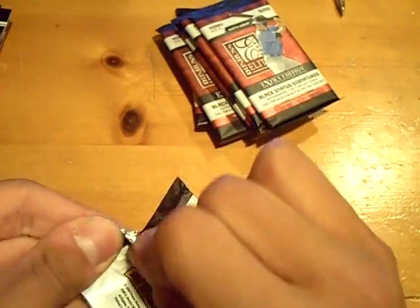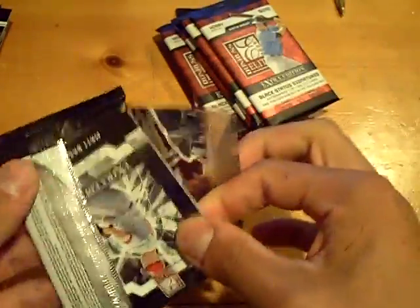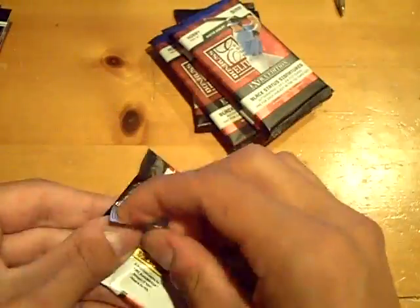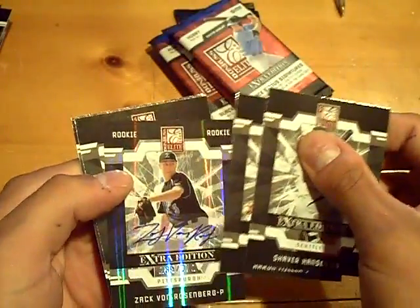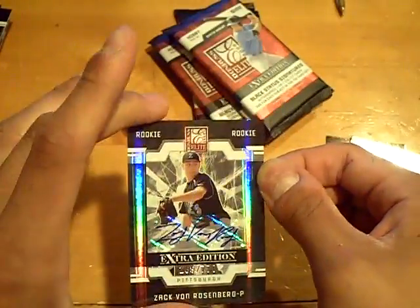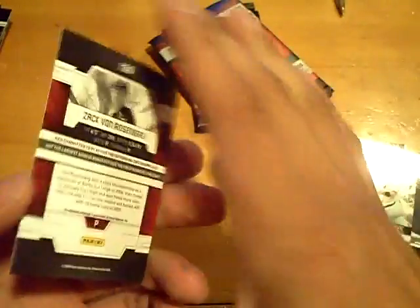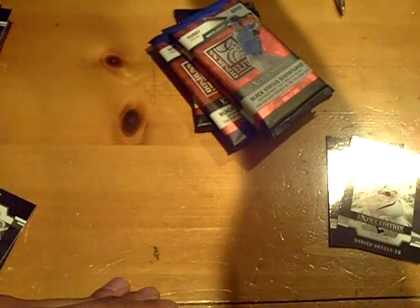All base. And more base. Hopefully that changes, we will see. Rookie autograph for the Pirates. You guys were asking if Pirates are in here. Zach Von Rosenberg, numbered at a 770 autograph for the Pirates.